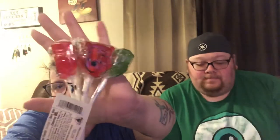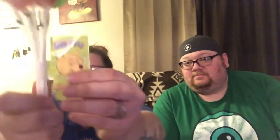So then I bought these. These are kind of for Anthony, but not really. They're for us. They're Winnie the Pooh lollipops. Is that what you were not showing me till the haul? No, there's one more thing. They're just Winnie the Pooh lollipops. I had to get them. I call him Pooh. He's my Pooh.